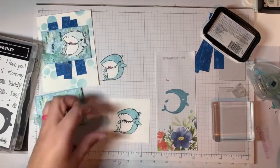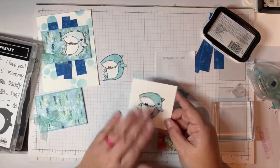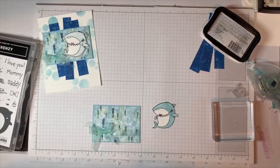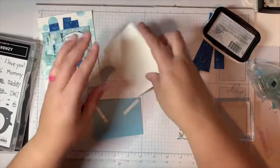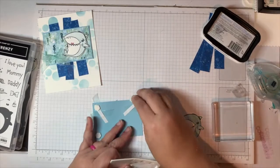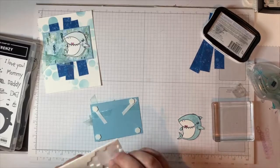Now, I could pull the die cut machine out and die cut this, but I have already done one for us. So we are going to get her ready to go onto our card. So we need some dimensionals. And we're going to do 4 corners and one in the middle. So 1, 2, 3, 4, and then 1 in the middle.